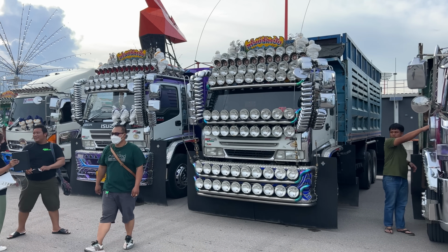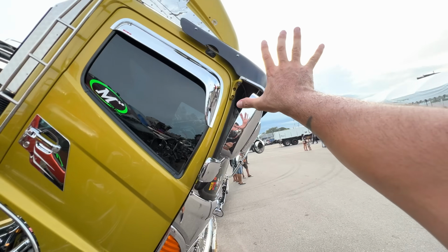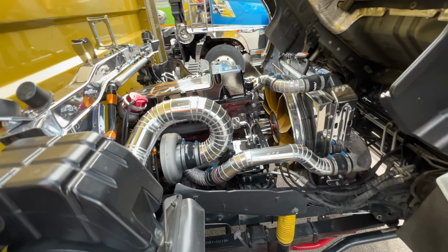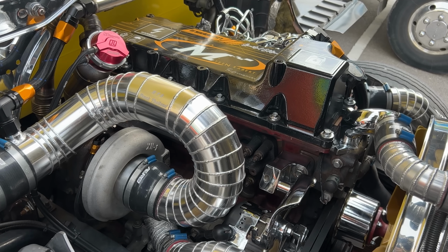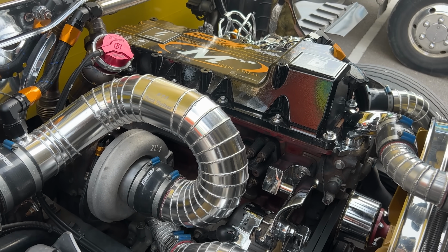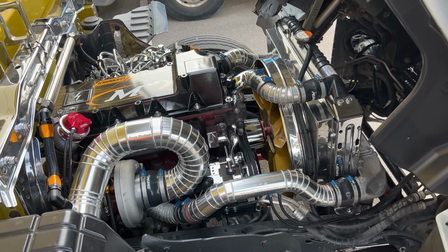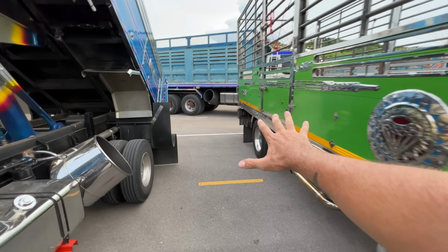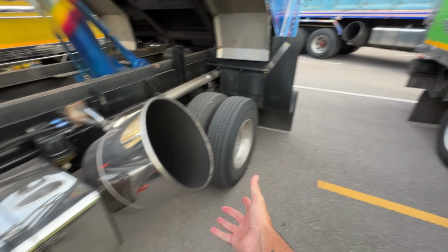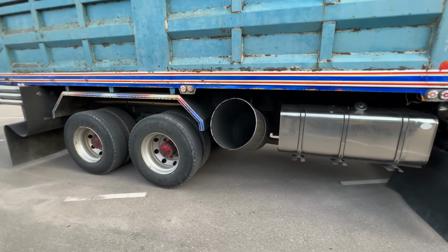Oh my God, look at this. This guy's got his, I was gonna say hood popped, but that's not a hood. And look at the engine bay. Wow, that's actually really, really nice for an engine bay on a big rig, especially when nobody would ever see this. That is clean. Remember what I told you about the exhaust tips? Look at the size of these exhaust tips. That is an exhaust tip. Yes, I'm serious.